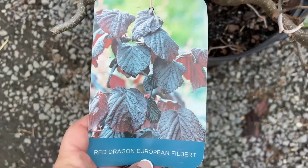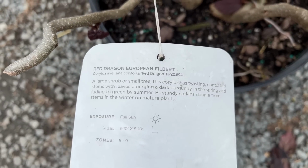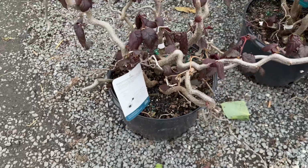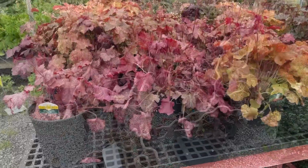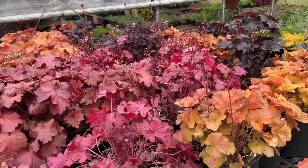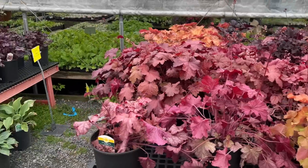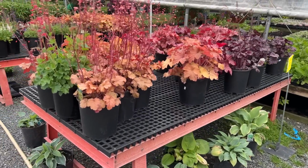So then I started looking in the trees and I found a red-leaved filbert, a contorted filbert. And boy, oh boy, would I love to have this plant if I could find a spot to put it in. Lots of heucheras, lots of pretty colors here. These are the 2-gallon size. They had 1-gallon size and also very few in a quart size.